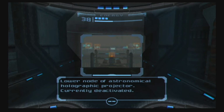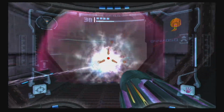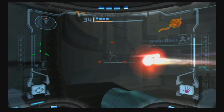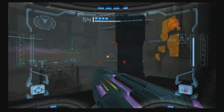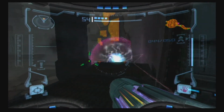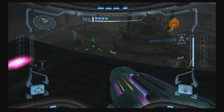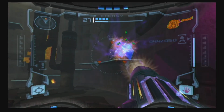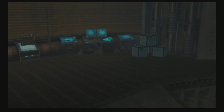Huh. Lower nodes of astronomical holographic projector currently deactivated. Oh, hi. See, I feel like you're supposed to be scary, but really, you should just be scared. Oh, well. Huh. No! I got knocked into the pit of despair, which is really just a pit of more information to scan. But, whatever.